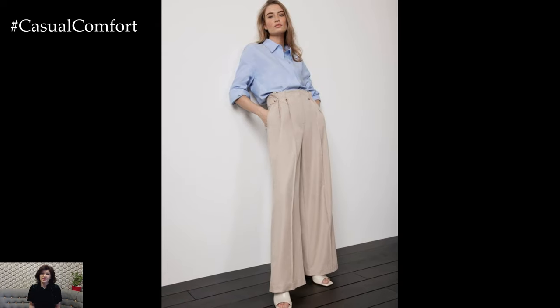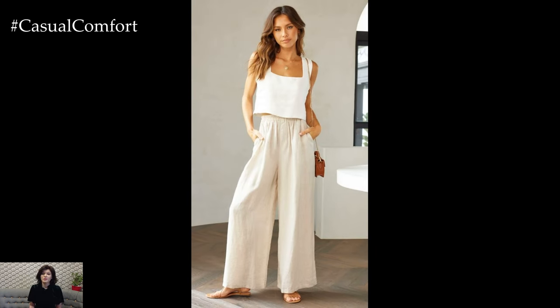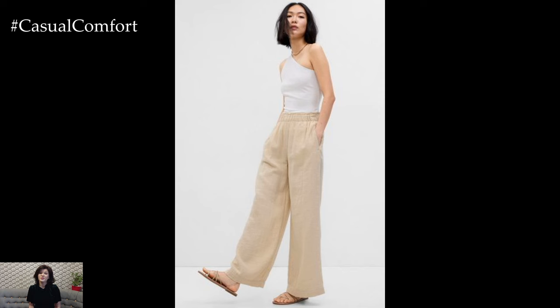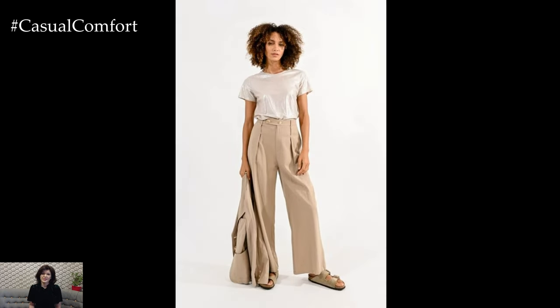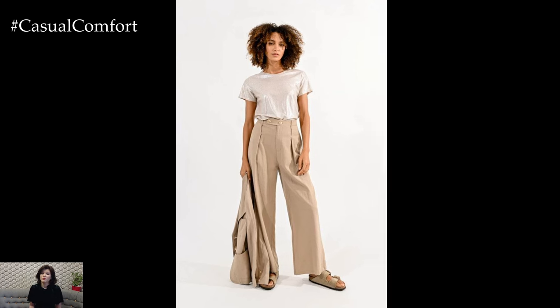Complete the look with comfortable yet stylish footwear, such as slip-on sneakers or ballet flats. A crossbody bag will keep your hands free while adding a practical element to your outfit. Sunglasses and a lightweight scarf can add a touch of sophistication and protect you from the sun. This weekend getaway look is all about combining ease with elegance.